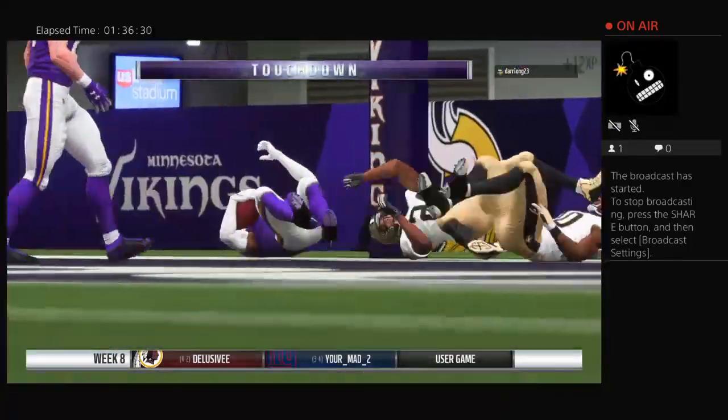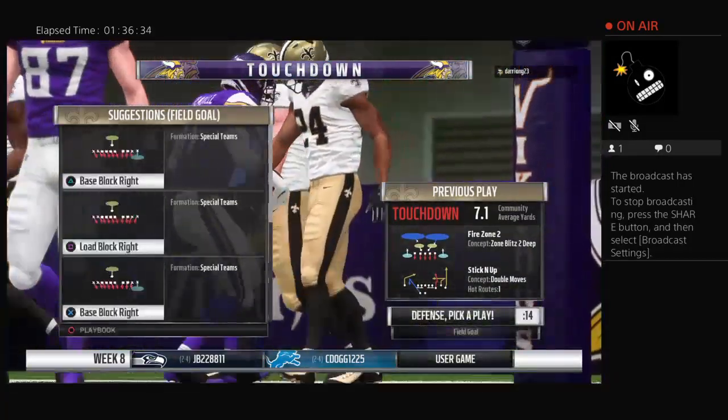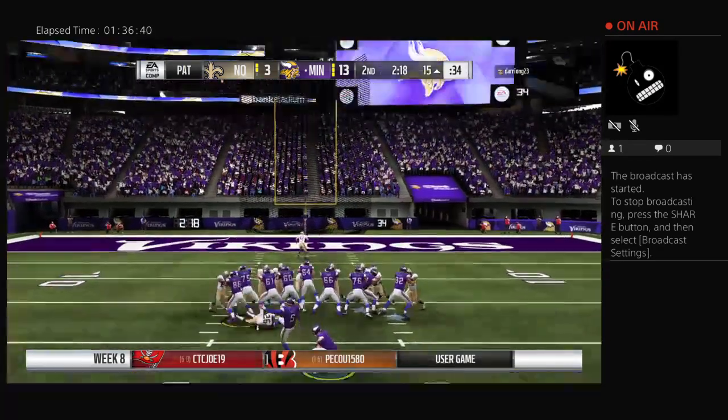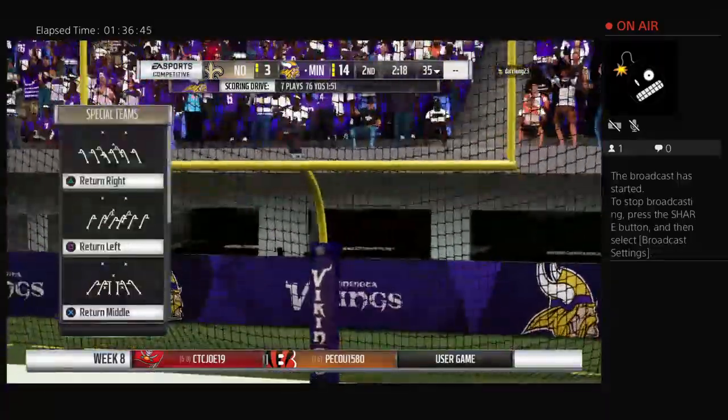Open man is Treadwell, and he's got it for the Minnesota touchdown. Laquan Treadwell with touchdown number 8 on the year. And the Vikings find a way to stretch their lead.